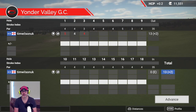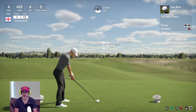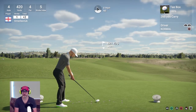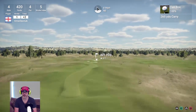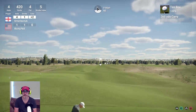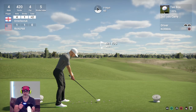Alright, so bogey, par, bogey. So not a great start to the round. It is the first time I've picked up the controller this morning, so I can't say that I'm a little bit rusty because I'm swinging it fairly nicely. It's just really difficult to hit these fairways. And especially because the edge of the fairway sort of rolls away like that. It's very, very difficult unless you get it right in the middle of the fairway. It's very, very difficult to hold the fairway.